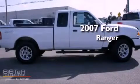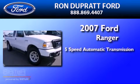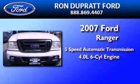This is a 2007 Ford Ranger. This truck has a 5-speed automatic transmission and a 4.0-liter V6.